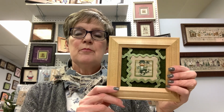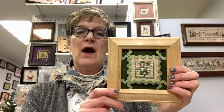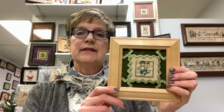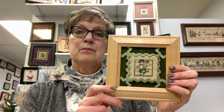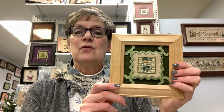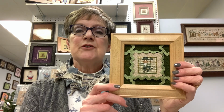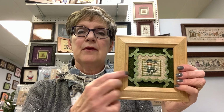So I tried putting the rickrack underneath it. I felt like it wasn't wide enough. I made a trip to Joann Fabrics a couple days ago, and they didn't have anything in the right color. So I came home with other plain colors, but not a green or a gold or anything that would work on this. And then I tried sewing the rickrack around the piece before I mounted it on the backing.